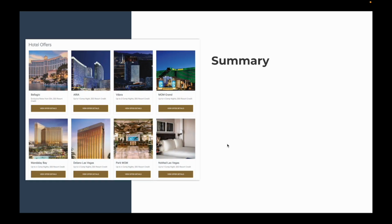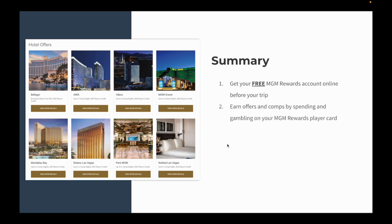Let's summarize the 3 easy steps for you to get offers to Park MGM and other MGM resorts. The first step is to make sure you make your account online as I showed before your trip. Secondly, you want to make sure that all of your spending and gambling is tied to that by giving your player's card throughout the resort. Last, after each one of your trips, check in the rewards portal and see if you got another offer.